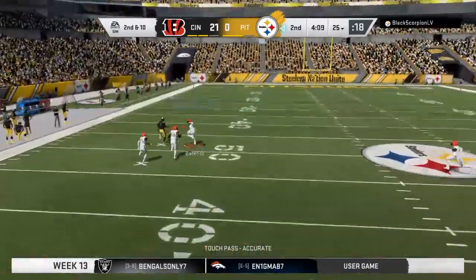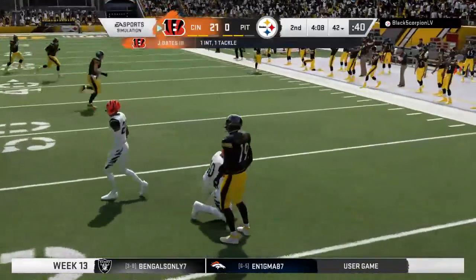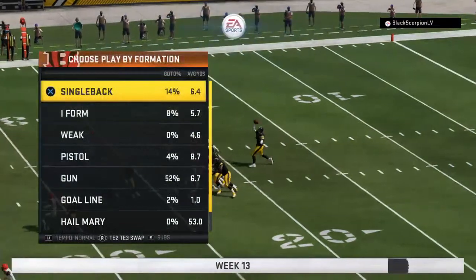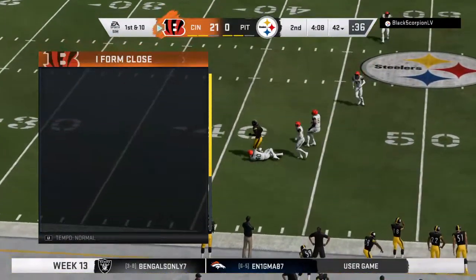Roethlisberger, he's going to sling this deep down into heavy traffic, and it's intercepted. Picked up by Jesse Bates, and they will take over possession of the football at their 42-yard line.